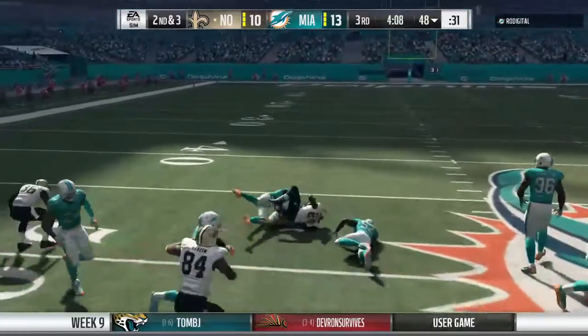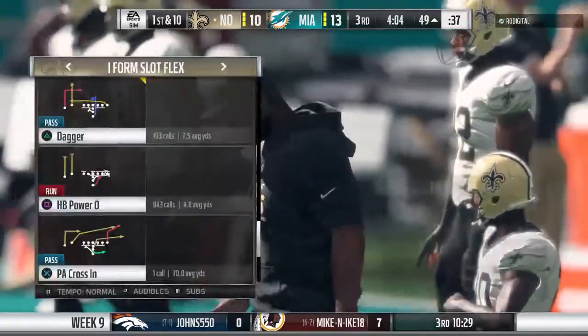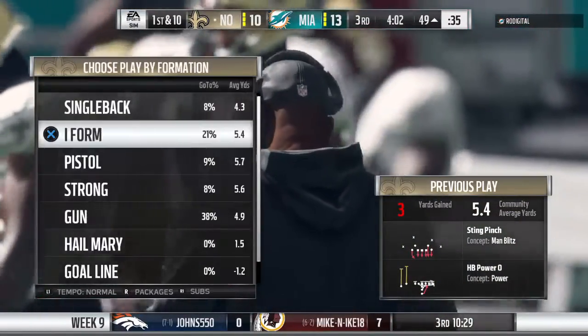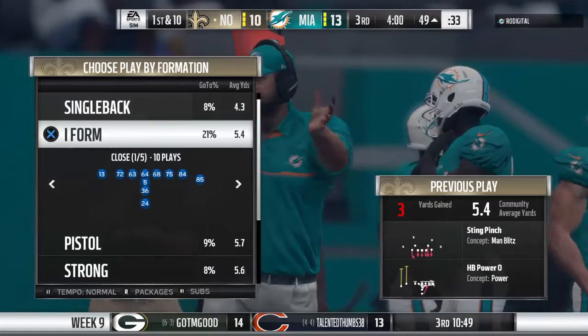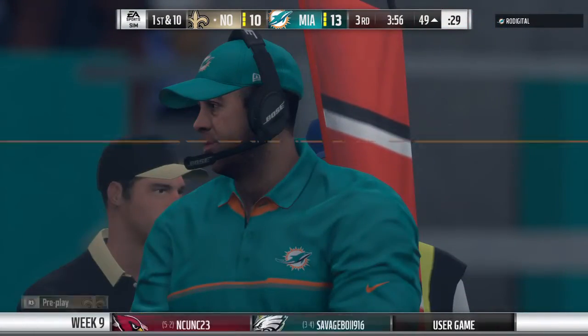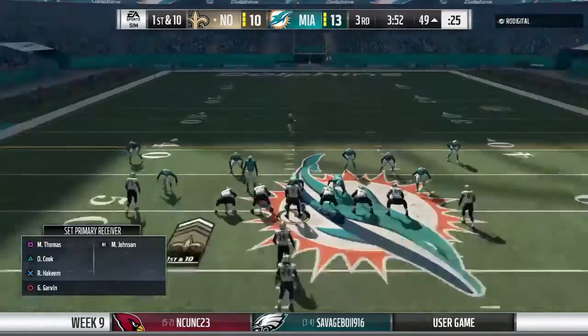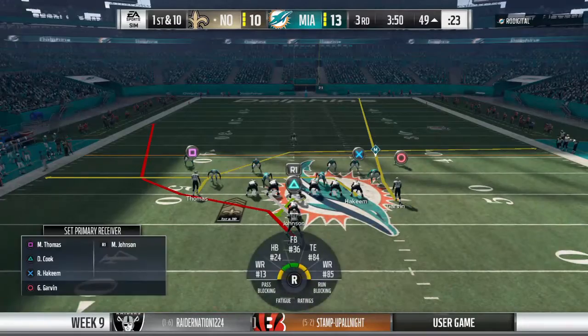Comes to Cook, and he'll get it into enemy territory just across midfield at the 49. Only 3 there on the pickup, but that's enough to move the chains. So many teams want to throw the ball in this situation nowadays, but I love watching a team that has enough confidence to go ahead and run the football. In that situation, that's almost a tendency breaker.